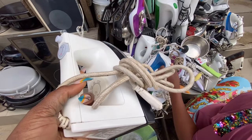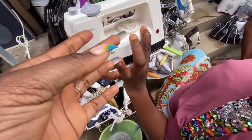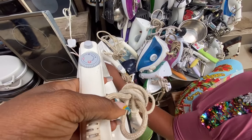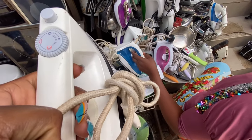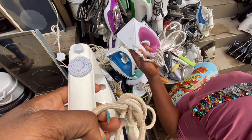How much is this one? Okay, so this one is how much? 4,500, last price. It will last. It's a strong iron.